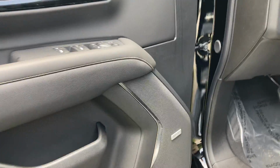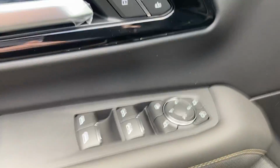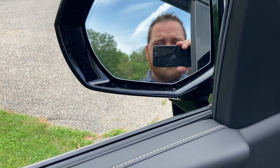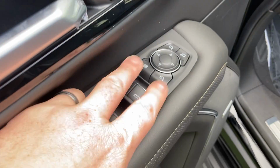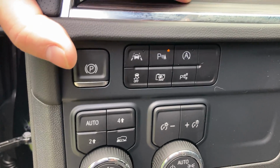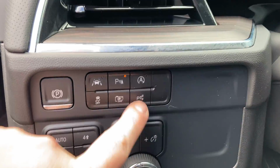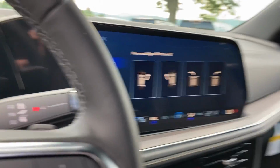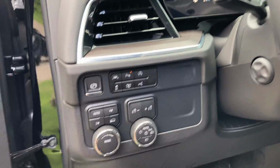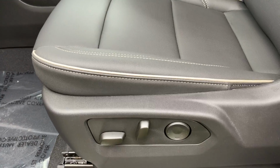Both stereo system in here. You also do have two different memory settings for your seating there. And then you do have your mirror controls, and you do have the power folding mirrors as well. And then automatic windows adjustments there. You do have your emergency parking brake here, lane keep assist, parking assist, auto start and stop. You will have your cameras here, and then you do have the option of this button right here. If you click that, it's going to ask you on the screen, how do you want to exit your parking space? So it'll actually help you park the vehicle. 4 high, 4 low, hill incline there, both stereo system, and then you do have 10-way power adjusting seats up front here.